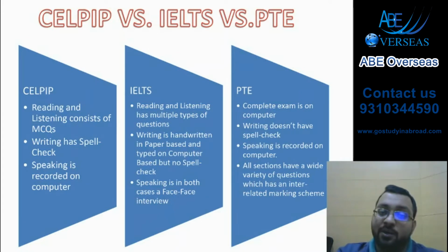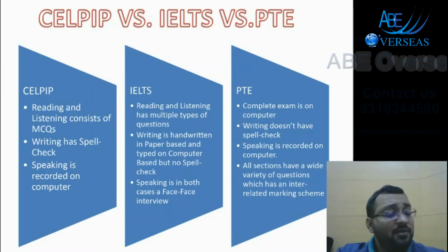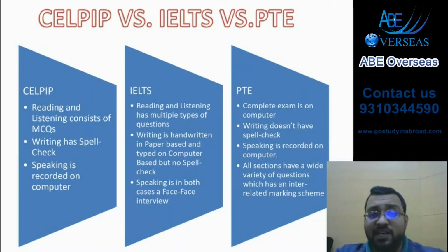Speaking, either for computer delivered or for paper based IELTS, is only face to face. There is no computer recording facility in the IELTS exam for speaking. It is always going to be a face to face interview. So for the PTE, the complete exam is on the computer.